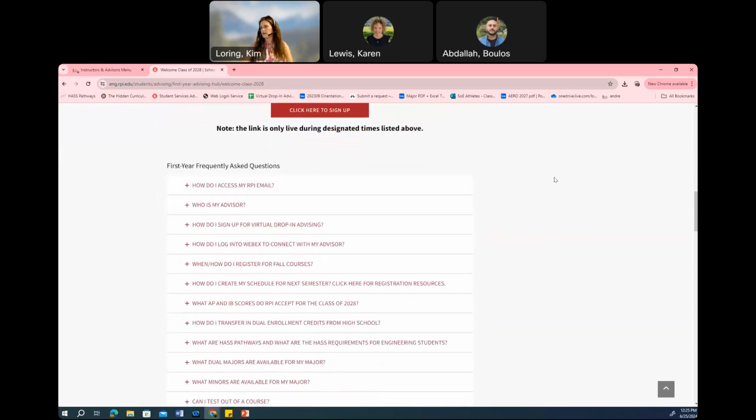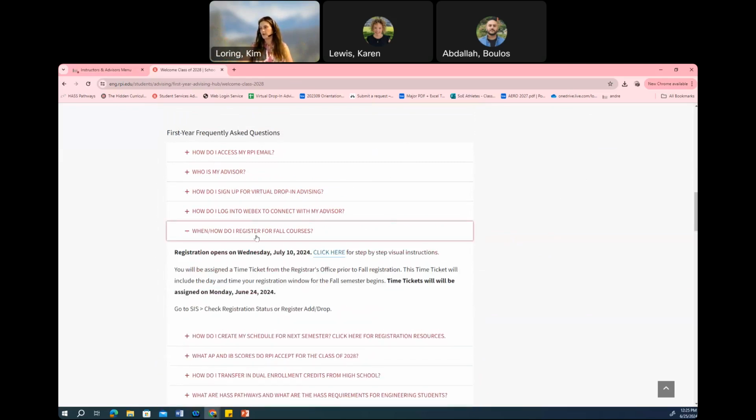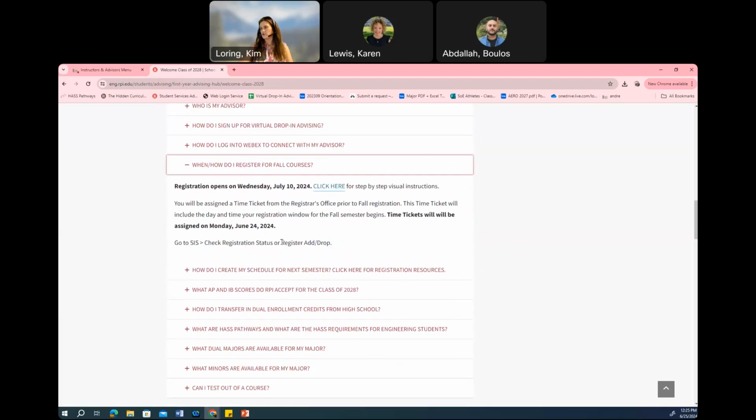What I really like is this frequently asked questions. So you literally can go down this line, and I recommend all students do this, go down the line and read all of those because 9 out of 10 times it's there. Our focus right now is registering. So how do I register? So obviously it says the date, it says time ticket here, step-by-step visual instructions.